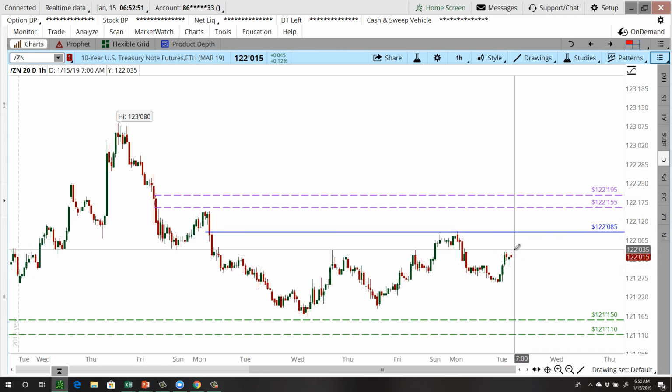Remembering, for those of you that are new, the blue lines represent breakout trades. The dashed lines represent confirmation style entries. And the solid lines represent limit style entries.